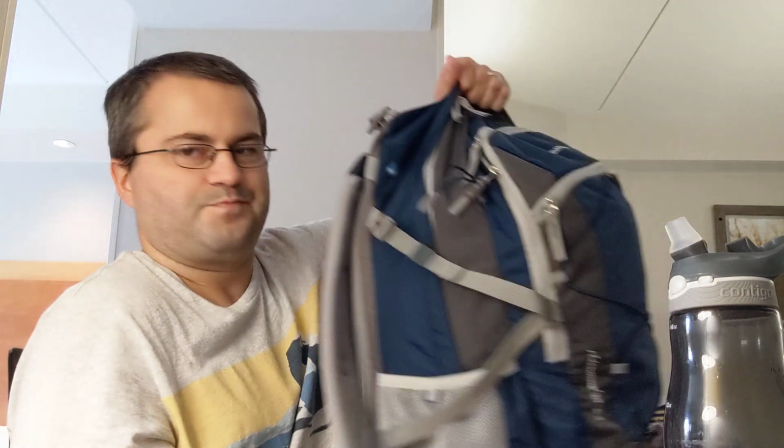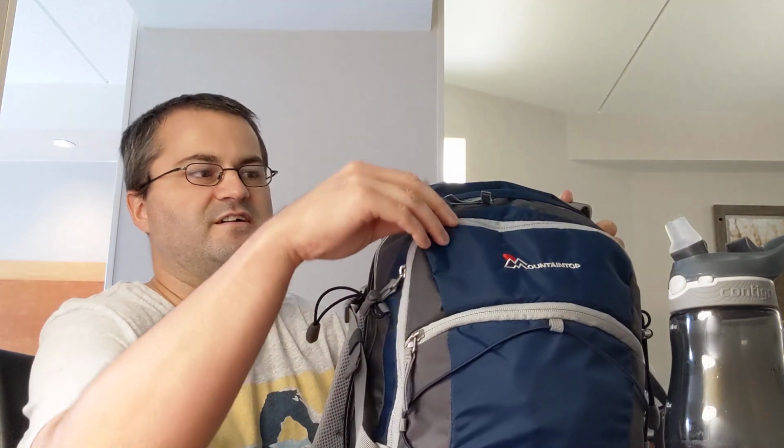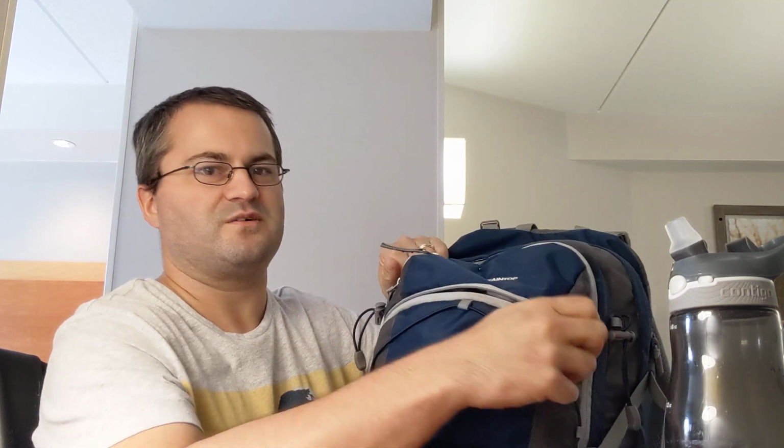And in the backpack itself, let's see, so it has three sections. So I've got a zippy front section there, another zippy section there, and then I've got the main part with all the clothes and stuff. So we'll start with this front section, which is kind of a mishmash of things.